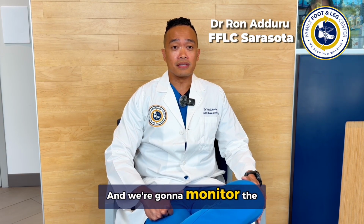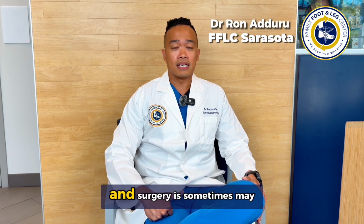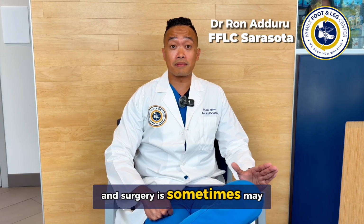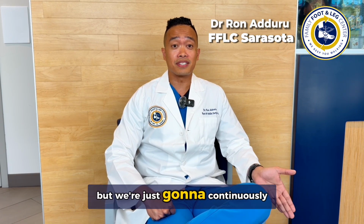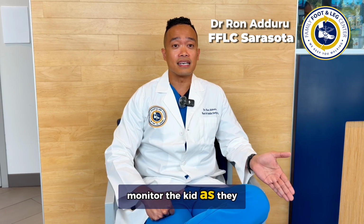We're going to monitor the patient as the patient grows. Surgery may sometimes happen, but it is the last resort. We're just going to continuously monitor the kid as they grow.